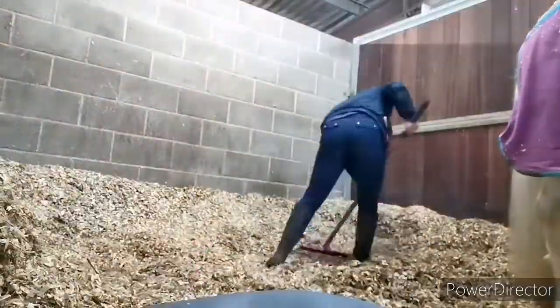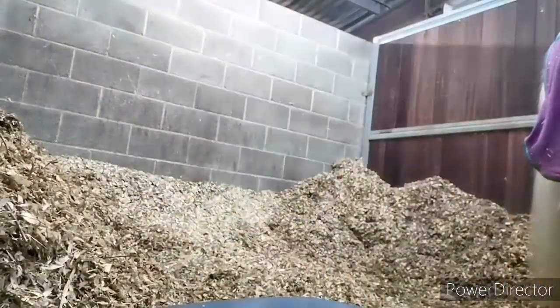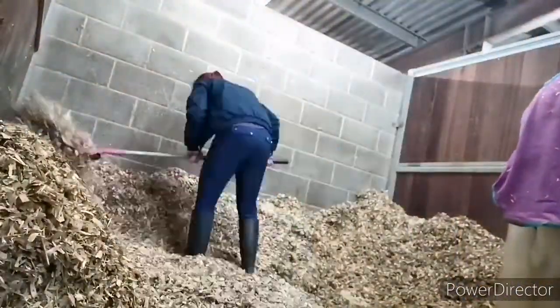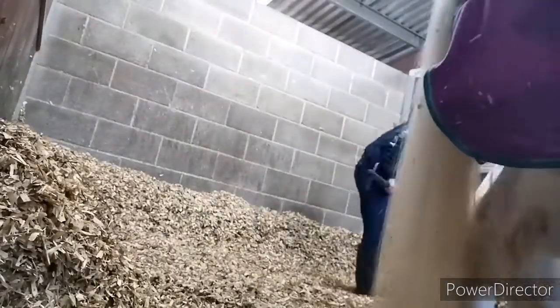In the evening, I always take out the wet. Always, whether he's been out or not, it's when I take out the wet. As you can see, he's got quite a big bed. This is due to him frequently becoming cast, and he's prone to colic. And if he gets cast, he then gets stress colic. So big banks, big bed means less chance of getting cast, so less chance of colic, which means a happier, healthy horse.